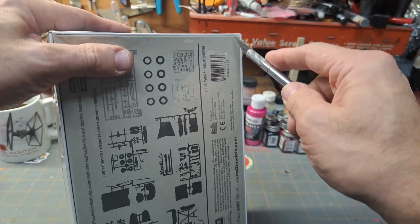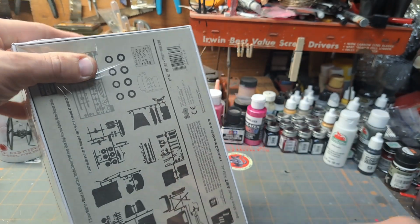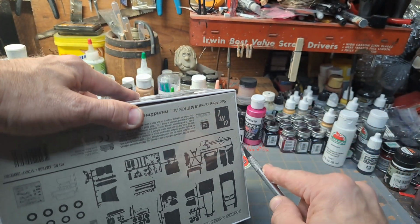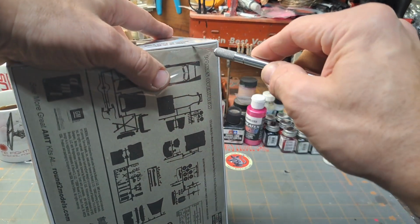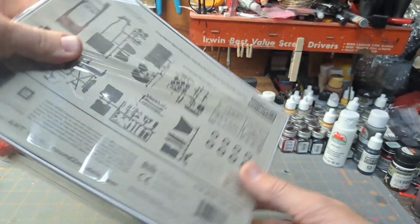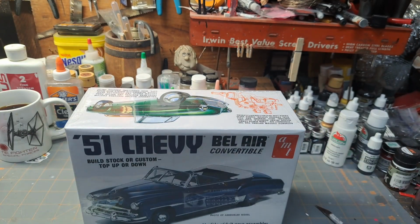Now, I don't know, I might have one of these convertibles. I'm not sure, but it would be in the newer box art. The yellow, I think it's the yellow car on the box art. But this is really cool to have this one because of the old box art on there. I love how they started bringing that old box art back like that. Brings back some memories.